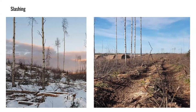Yeah, and then if you use machinery to do slashing, right? Like this is a logging machine. When a logging machine drives across the slashing, it breaks it up into small pieces and compounds that, speeds it up. And then of course that material helps disperse the weight of the equipment, so you're doing less soil damage when you slash, right?